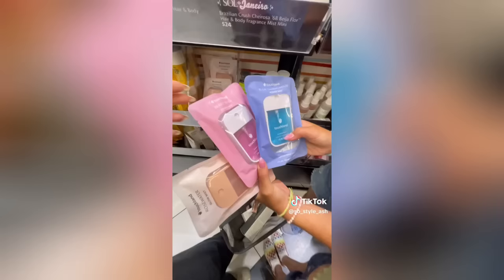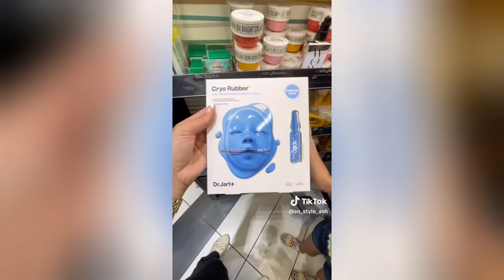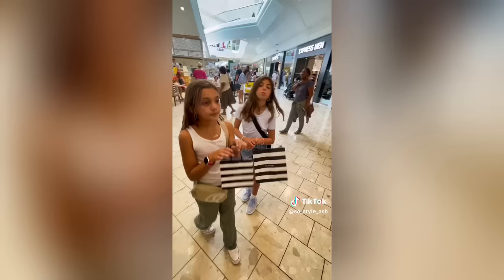Touchland hand sanitizers. They've never seen this blue one. I love the Necessaire body lotion, and this was a mini. I have no idea what this was, but this was wild. And that was it. Stay tuned for the haul. Bye.